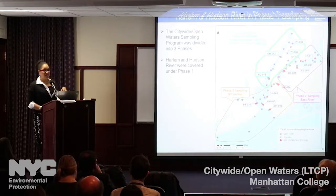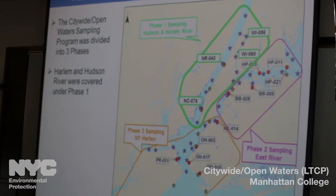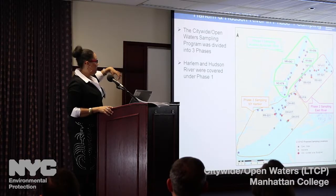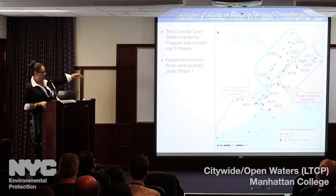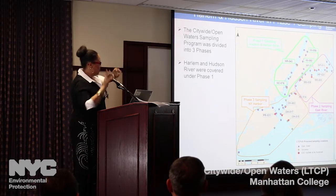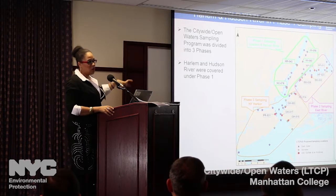So again, just to give you a sense of how large this long-term control plan is, we really had three separate phases of sampling. And so tonight we're talking specifically about the Hudson and Harlem River that's up in green with phase one. We will have another meeting in March where we'll talk about the East River side, sort of the northern portion of East River. And then we'll have a third kickoff meeting to focus on phase three and the New York Harbor.